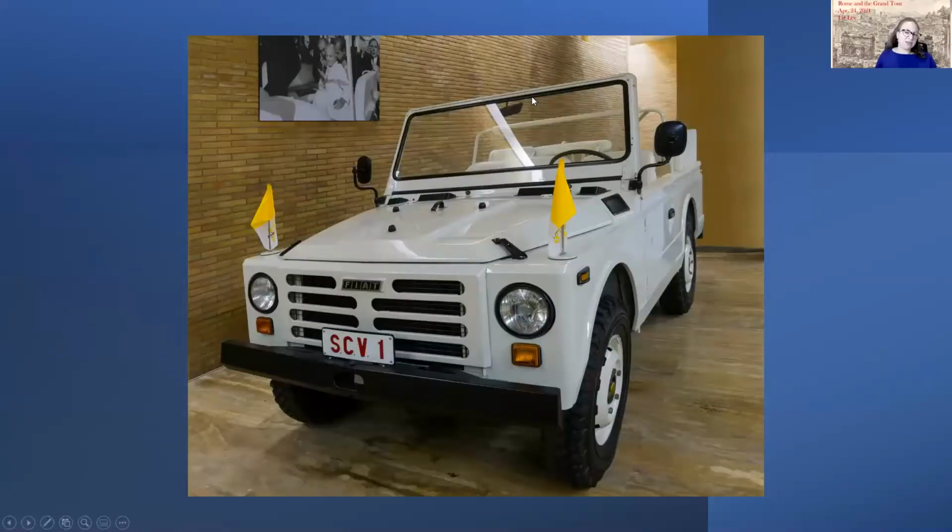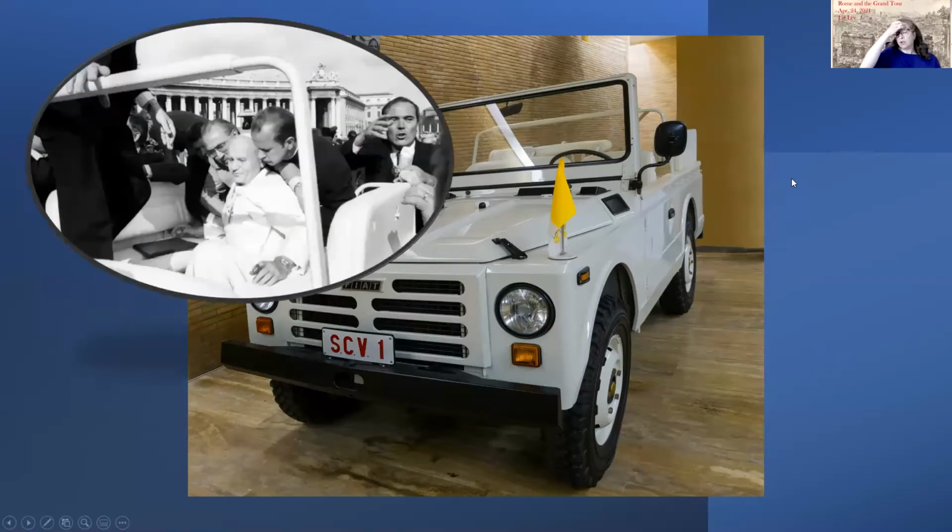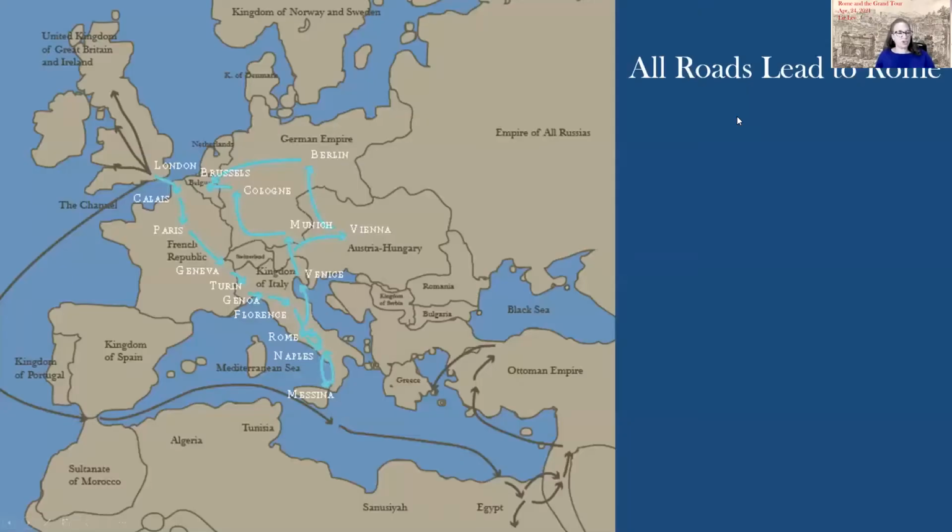And then finally, the last treasure of the museum is this Popemobile. You can see the whole history of the Popemobiles in there. But of course, this one has a very special meaning for all of us, because this is the vehicle in which on May 13th, 1981, John Paul II was shot. And so it's very intimately connected to that great moment of suffering in the church.